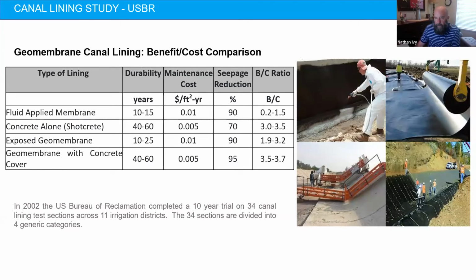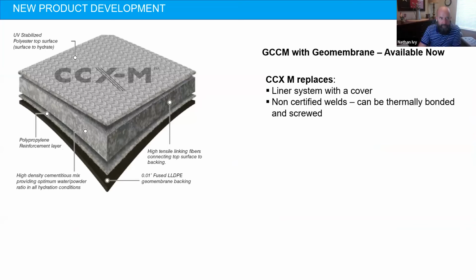The last thing I want to talk about is one of our newest product developments, which is CCX. It's designed for water conveyance applications. The reason we developed this product was in part due to a study that the USBR did back in 2002, where they determined that a geomembrane with a concrete cover was the absolute best product for durability, maintenance costs, and seepage reduction for canal applications.